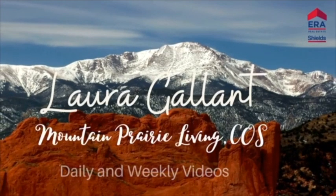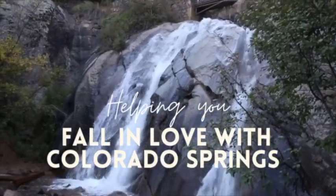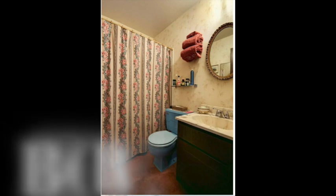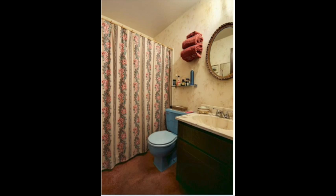And thanks so much for taking a peek at my transformation of my 6x6 guest bathroom. Here you go. Here's a before shot of the bathroom when we bought the house. Blue toilet, orange carpet, dark vanity, and fake marble top.